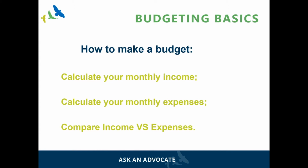It's best to sit down and look over your bank statements so that you can figure out how much you spend on average for things such as groceries, gas, and utilities. Now that you have these two amounts added up, which is higher? Is your income higher than your expenses, or vice versa?